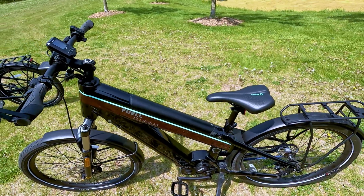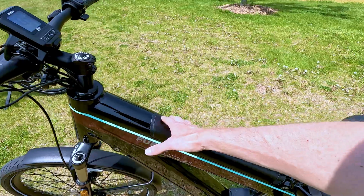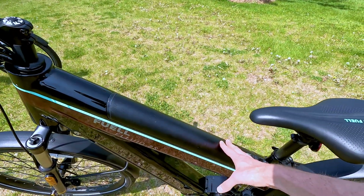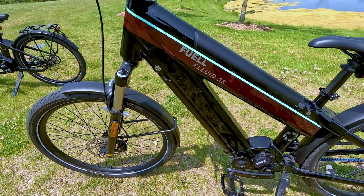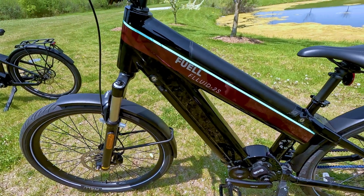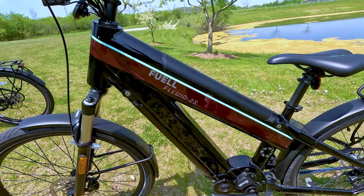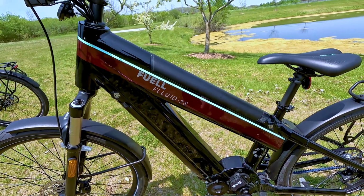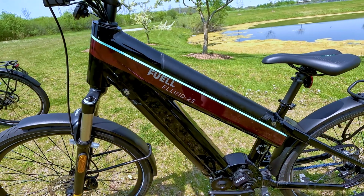Now, these are pre-production models. So the production model is going to have a little bit more of a paint-matched battery here. And there will be a charge port in the frame, so you can charge both batteries at the same time. They will include a 4-amp charger. Now, when you're riding this electric bike, it will drain the highest battery first if, say, one is higher, but then they actually drain simultaneously.